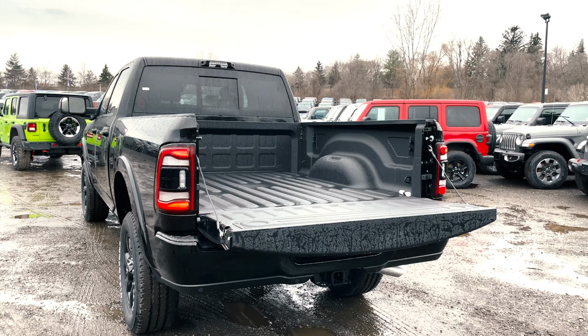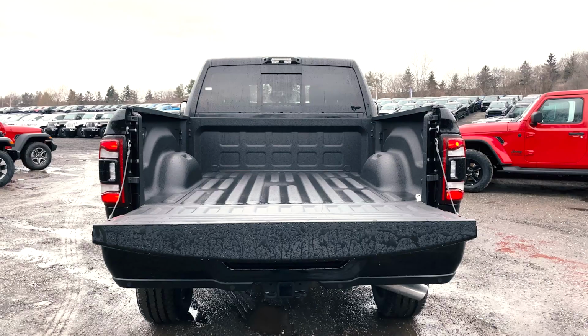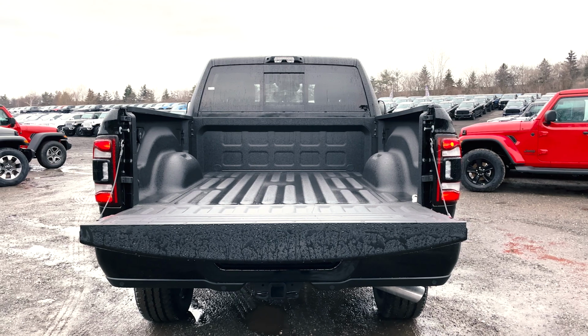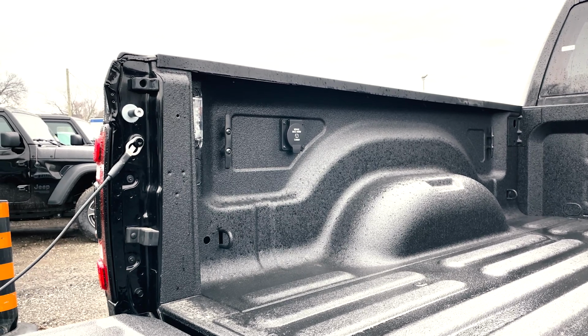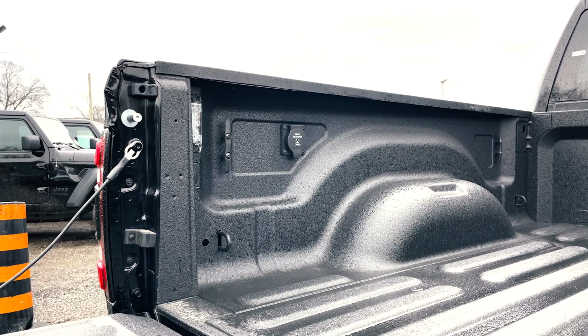Opening up the tailgate, you'll notice right off the bat you do have your standard spray-in bed liner, which is a must-have, especially if you're using this as a work truck. Another standard thing on this, which is nice to have, is your LED bed lighting. So if you're doing any type of work outside at night, you've got the bed lighting to light everything up. And next to your lighting, you also have a plug in the bed as well.